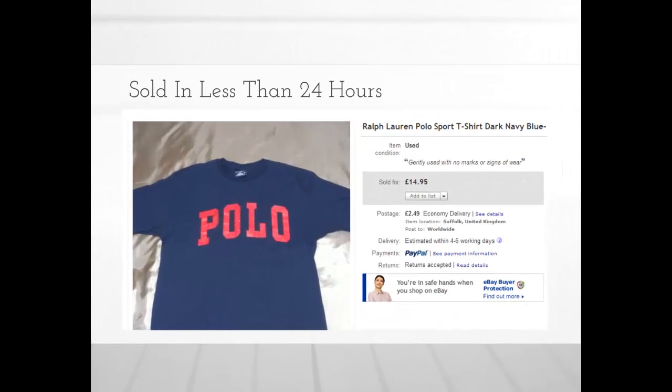Now, this next item sold in less than 24 hours. This is great. I literally went to the bank at the end of the day, popped in next door. There was about 15 minutes left before the end of the day, and I had a really quick look through their clothes rails. I saw the Ralph Lauren polo label and thought, oh, that's a nice t-shirt. It was only about £3. I thought it looked good. And I thought that's a desirable thing.